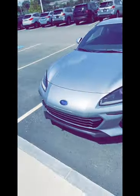So I have a customer today interested in a Subaru BRZ. I go outside and one of my fellow colleagues left the light on inside the interior, so I had to jump it. Well, after you jump the car, you have to drive it a little bit to make sure the battery stays intact. So I guess I'll have to take a little stroll in this guy right here.